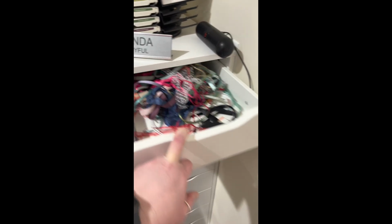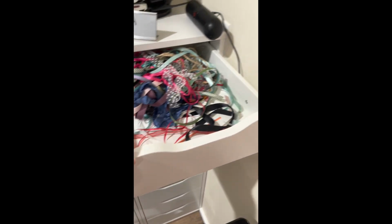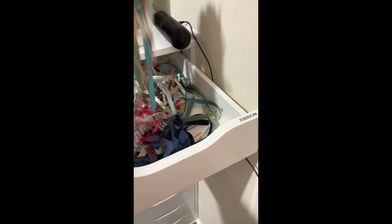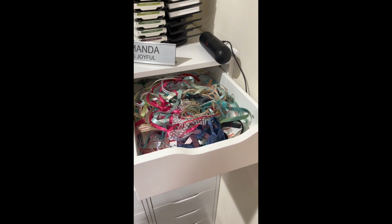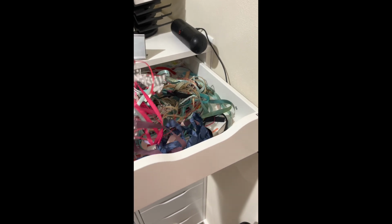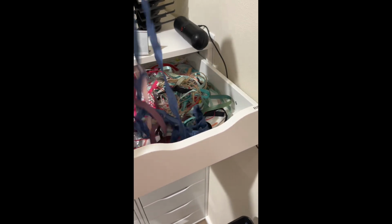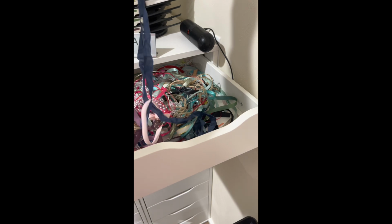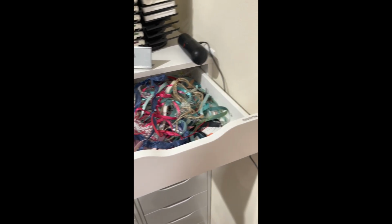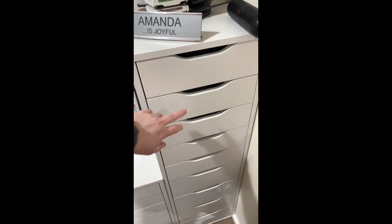Top drawer. This is what I like to call a disaster. These are all extra pieces of ribbon. Maybe I got them in a product share. Maybe I got them in a project and I already had one open. I don't know. This is just all extra ribbon.